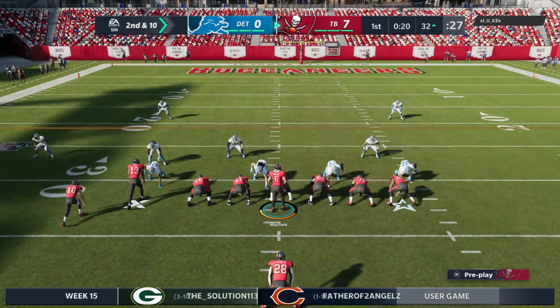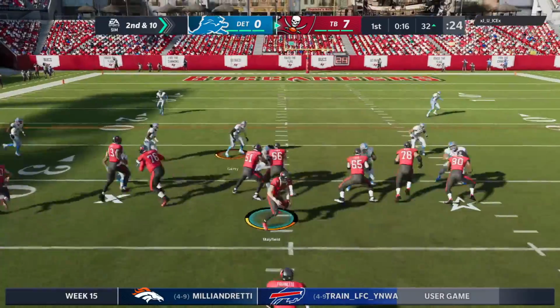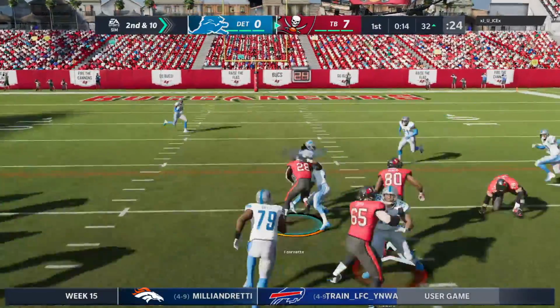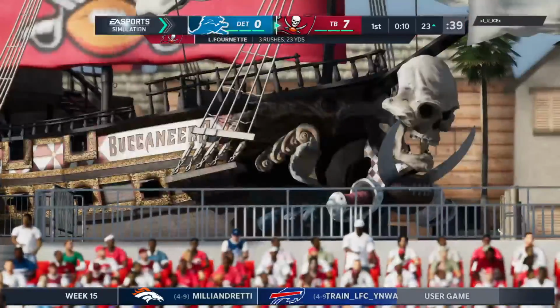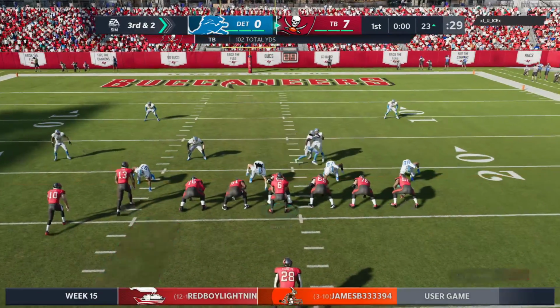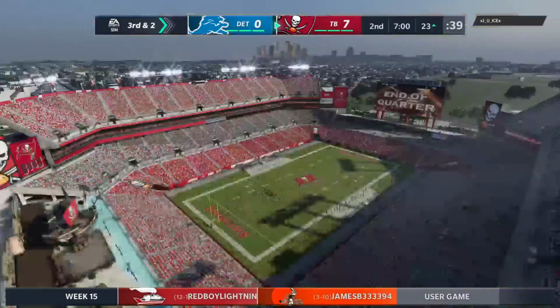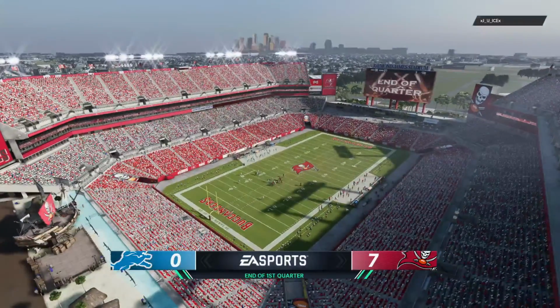So after the run for no gain, here's 2nd and 10. Now Leonard Fournette. And a pretty good run as he'll get this down close to a first at the Lions' 23. Brought down at the 23-yard line. That's a gain. After one, 7-0 on EA Sports.